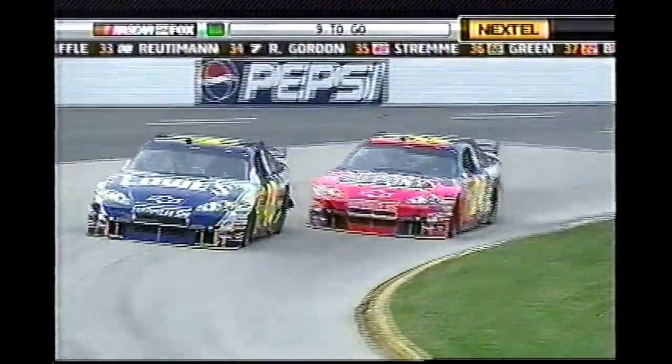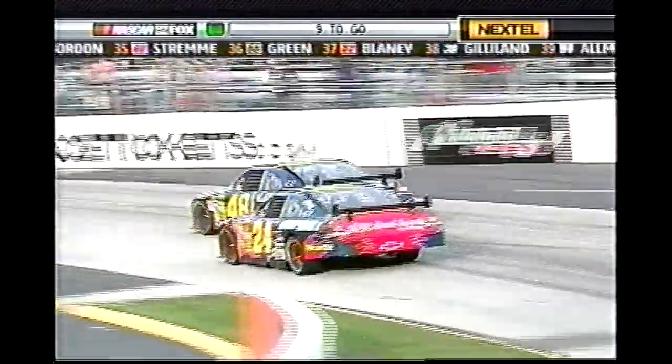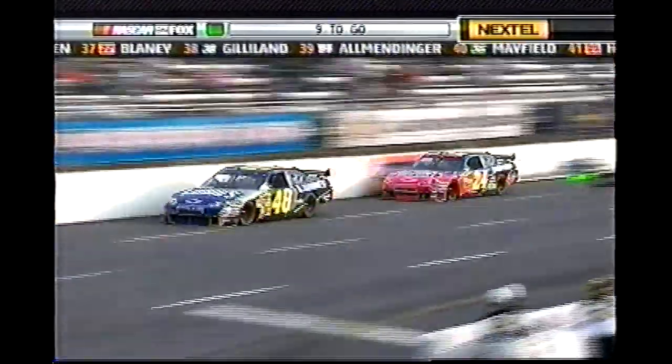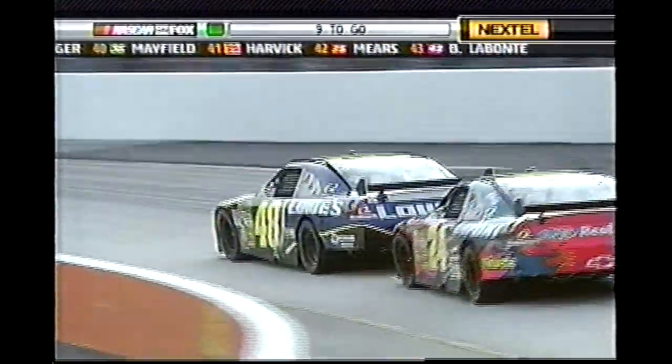Now, you know what? Jimmy saw him there. Jimmy give him the bottom. But as we've been saying, he gets the run off the corner a lot better than the 24 car, especially about a half a lane off the bottom. Good forward bite, good acceleration. Ooh, there's a little tap.